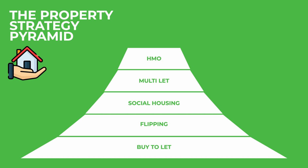Okay, and then we move on to the fifth layer, which is HMOs. Now this is a bigger form of HMO compared to multi-lets. So this is where you have 6 or 7 and above bedrooms. Typically you'll need planning permission to get the right license for the property and also change the use class.